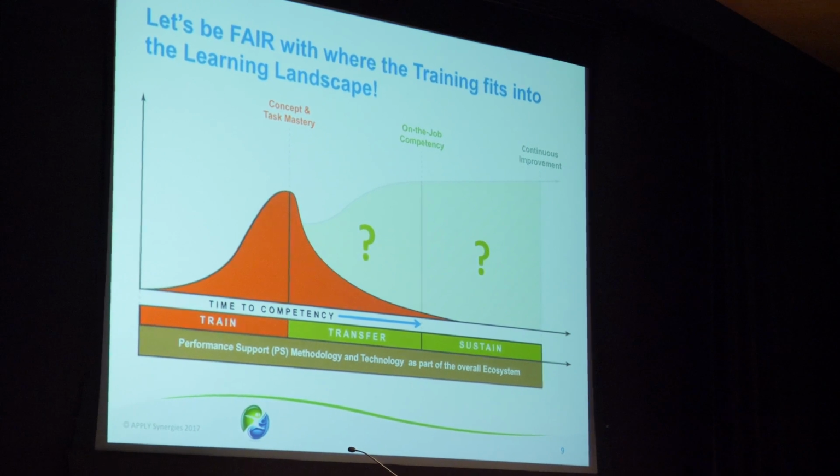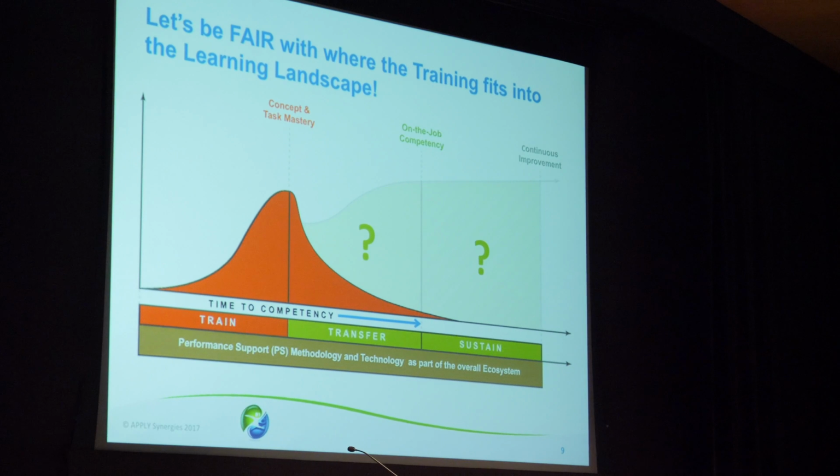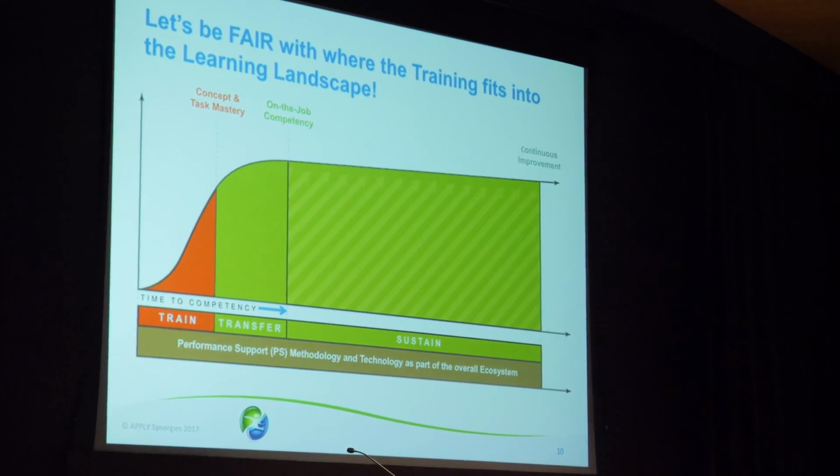It's defined, it's rigorous, it's standard, it can be measured, it can be scaled. Look at the green after that. It's this nebulous kind of boy thing. Look at it here. It is a defendable learning strategy.